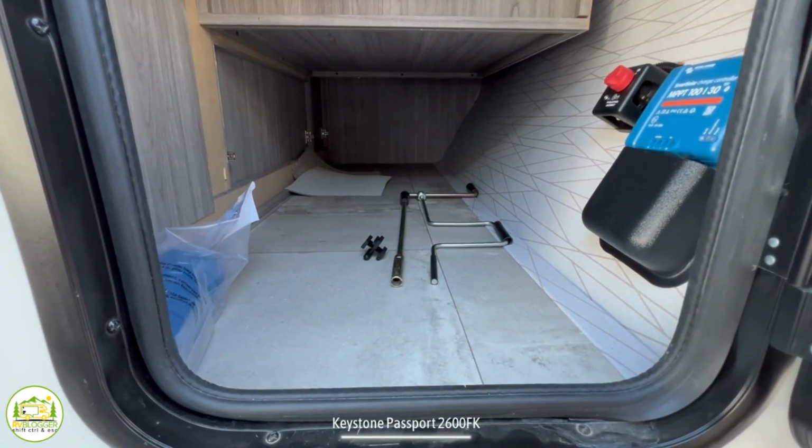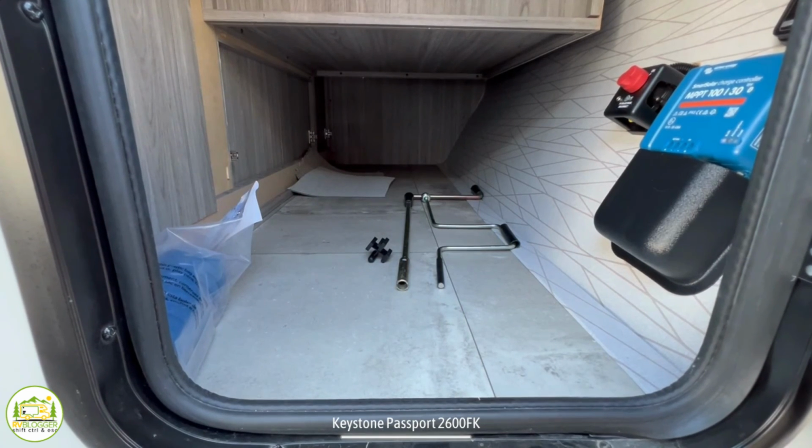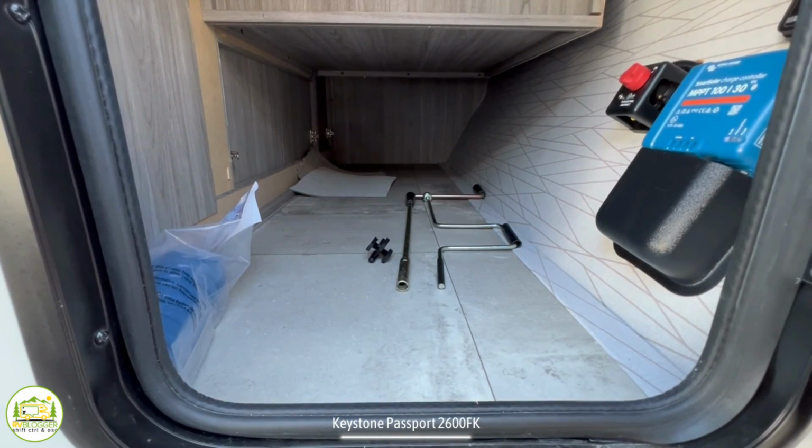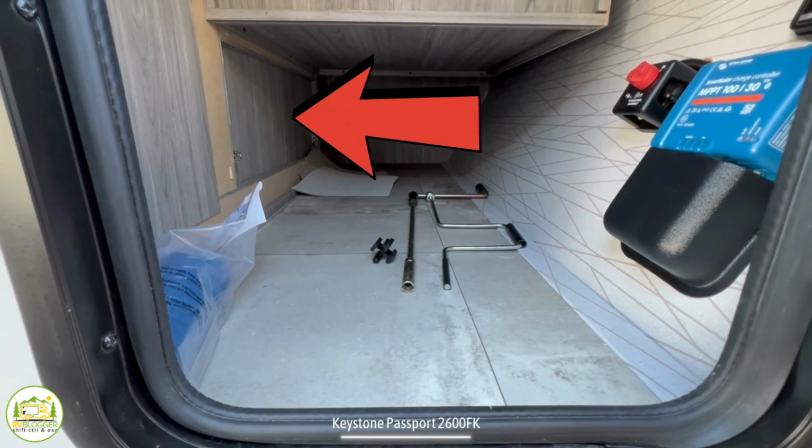Now here we are at the very front of this travel trailer, and although it doesn't have pass-through storage, you can access the storage from the outside storage door or in the bottom of the kitchen cabinets below the kitchen sink.